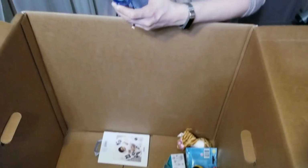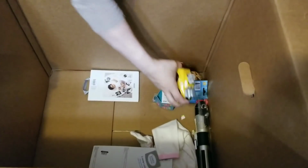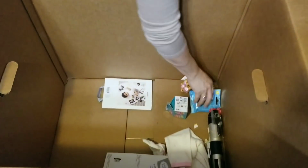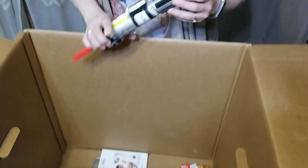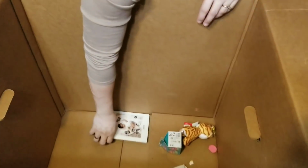Here is an All You Need Is Love from a movie water bottle. Little sippy cup for a kid, toddler sippy cup. Here is a little toy car. It looks like it comes apart, but it's a toy car. Here is a Lego Minifigures mystery pack. Here is a lightsaber. And I'll have to make sure it's not missing any batteries and that it fully works because I think it's supposed to be able to light up.